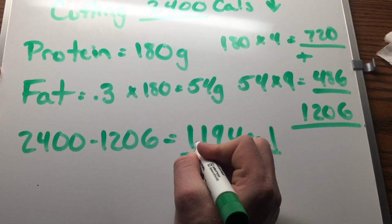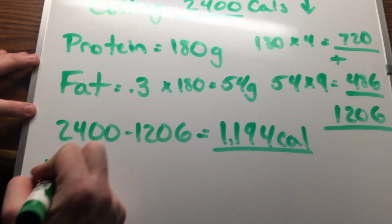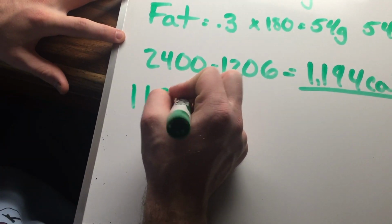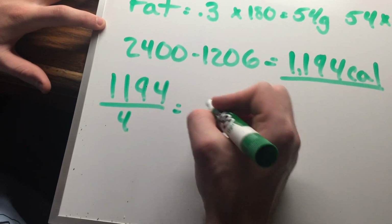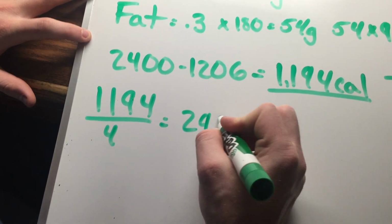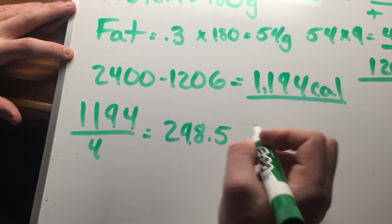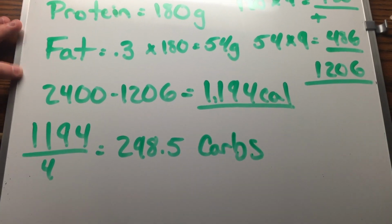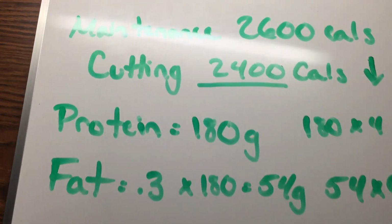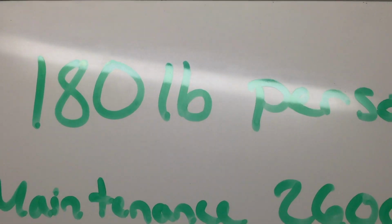Since 1 gram of carb is equivalent to 4 calories, we take our total amount of calories left over for carbs and divide it by 4. That gives us the total grams of carbs needed for this diet, which equals 298.5 grams of carbs. We can round this up to about 299 to make it easy.